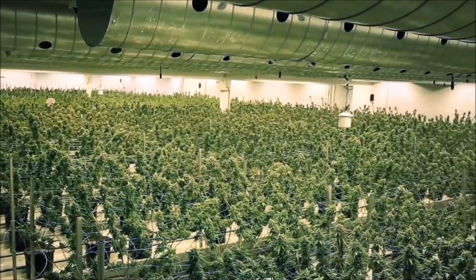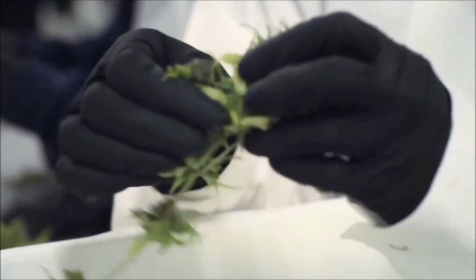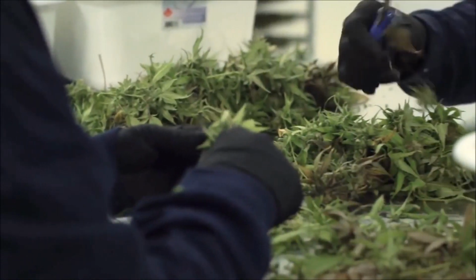With high labor costs and additional problems like theft and security, large-scale cannabis operations are looking for a better way. Our machines replace human beings and human labor. With that comes added security.